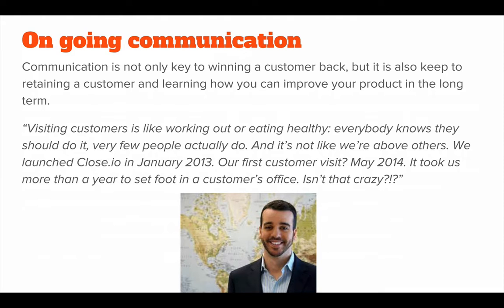Stelly, who runs Close.io, says that visiting a customer is like working out or eating healthy. Everybody knows you should do it, but very few people actually do it. And it's not that we're above others. We actually launched Close.io in 2013. Our first customer visit wasn't until 2014. It took us more than a year.